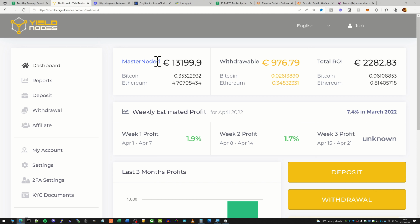I'm trying to see if I can get up to around £1,200 a month, which is around 1,500 euros or so. But yeah, Yield Nodes has done really well. Again, in March, we got 7.4%. So this is still my favorite project, and it has been for a little while now. It's just very consistent. So I've got plenty of videos on Yield Nodes, which I will obviously link down below.